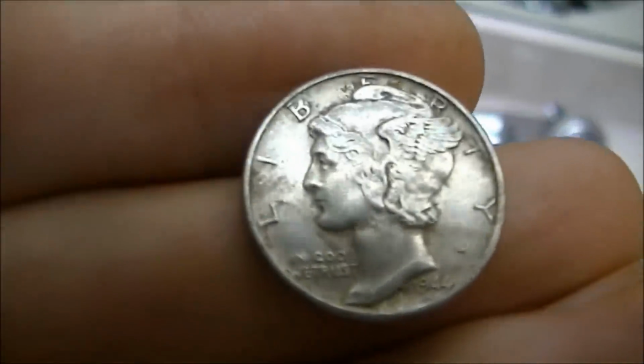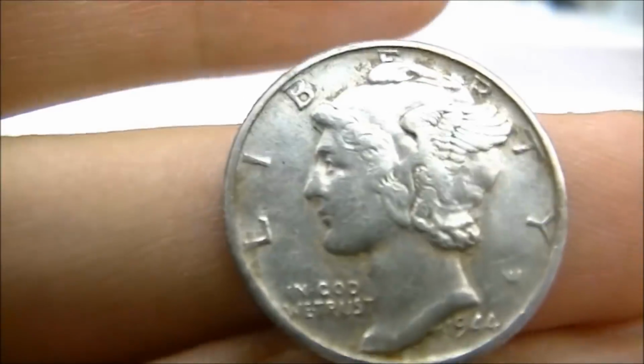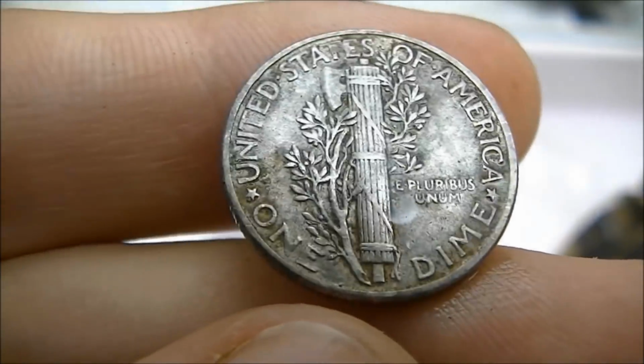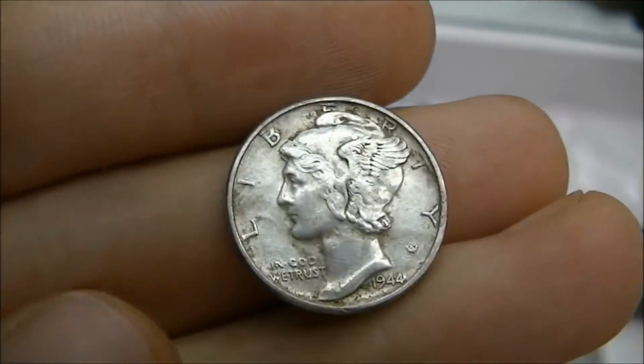Got this, look at that Mercury dime. Still has some original luster on it. Beautiful condition. I love when they come out like this. Not quite full bands, but has a tiny bit of wear on it, but not much. Probably a low-end AU coin.